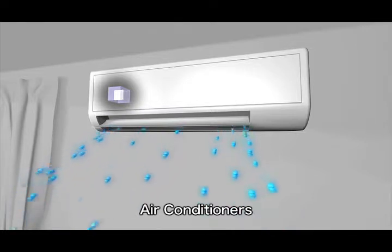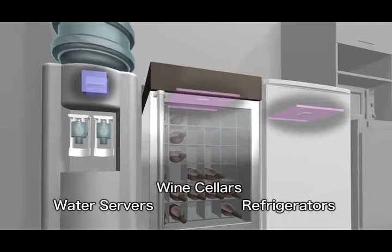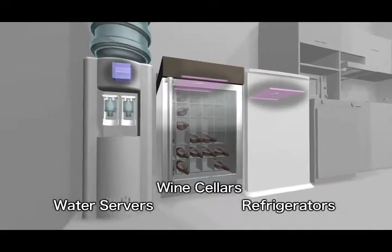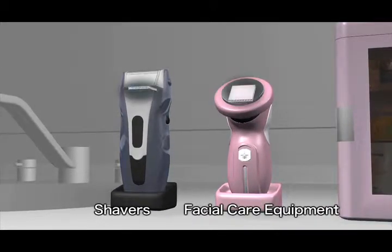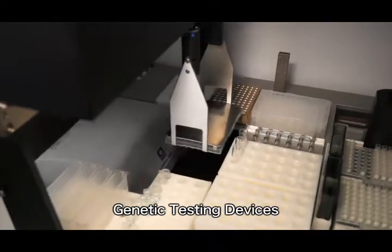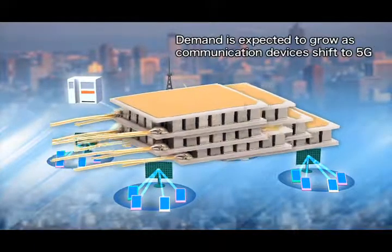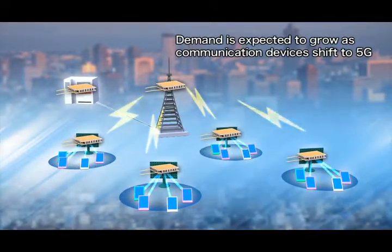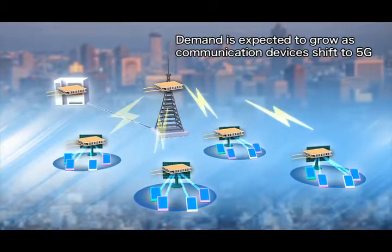These devices are also used in negative ion air conditioners and air purifiers. They are also used in compact refrigerators, wine cellars, shavers, facial care equipment, and other home appliances. Thermoelectric modules are being used in devices in a growing range of fields, such as genetic testing devices, communications equipment, and semiconductor devices, and have tremendous potential for further growth.